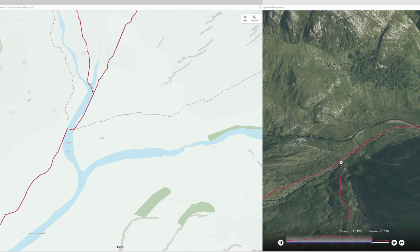The path curves all the way up round on the left hand side and comes out of that gap you can see directly ahead. Nice little viewpoint.